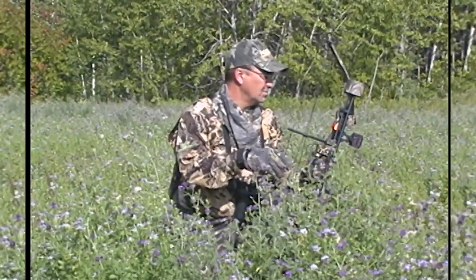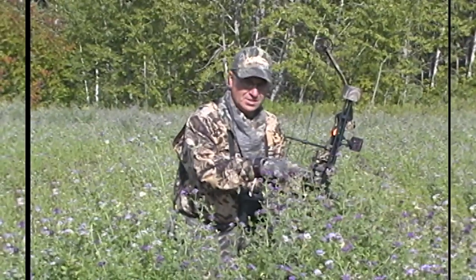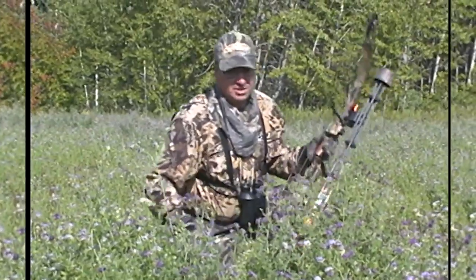What I'm talking about is I don't see any droppings and I don't see a lot of tracks, and none of the alfalfa is nipped off from deer coming down here. But this particular area is agricultural.